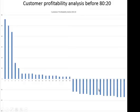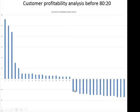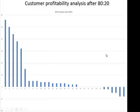Now much later on, when we'd taken all the actions from this, the picture looks much better. You can see more whales over here and much fewer sardines. I'll just flick back there. Look at all the sardines before we started taking action on this. A lot fewer of them over here and more whales. What did we do? We actively went after more whales.